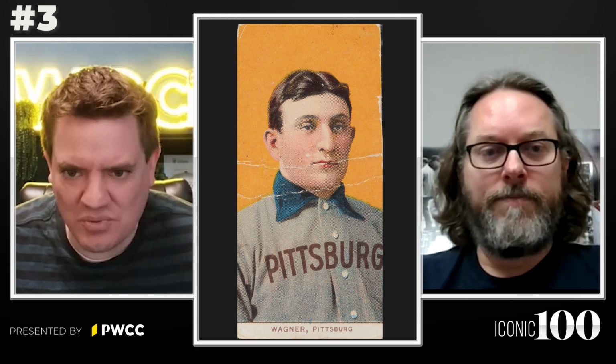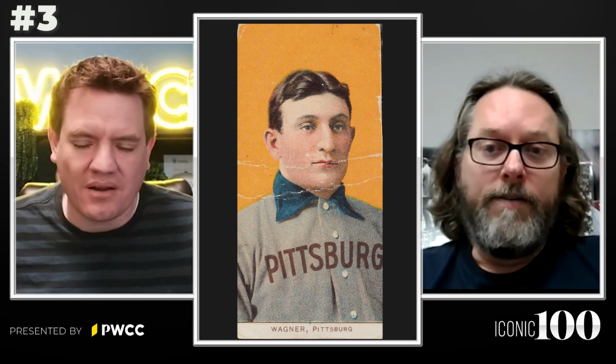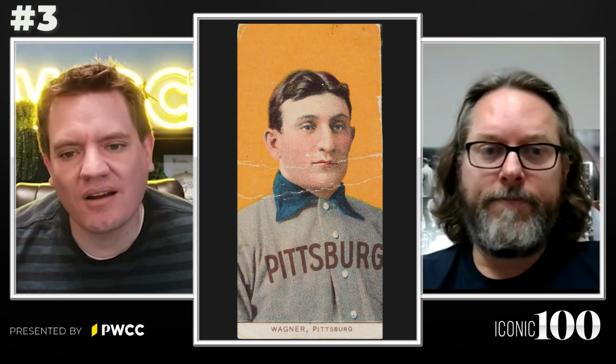This card has been one that's been talked about in many different places and in different ways, but why don't you give us a couple minutes on why it has the status that it has in the hobby today? Because Honus Wagner, although he's a great player, is clearly not the best baseball player of all time. So why is it the number 3 most iconic card across the whole hobby?